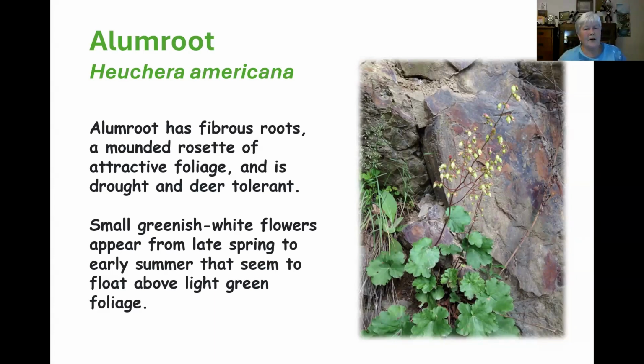And the pollinators do really seem to love these tiny little flowers. They may not do much for you as far as the beauty of them, but they do for the pollinators.